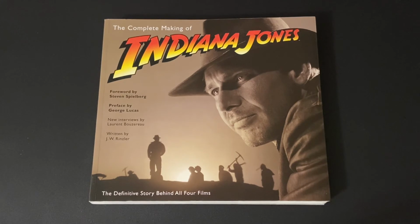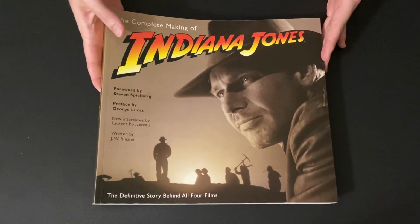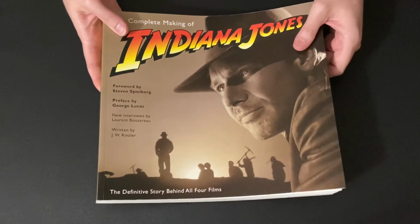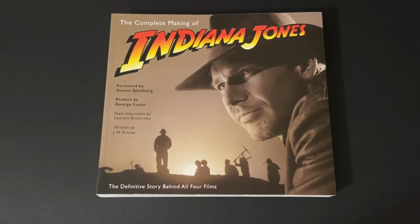This was done to tie into the release, obviously, of Kingdom of the Crystal Skull, but this book wound up coming out in 2008. This is the paperback volume, and by paperback, I just mean it's soft cover, but it's still just a giant tome. But what makes this extra special is, of course, I have read all of J.W. Rinzler's making-ofs, at least most of them, but almost always I've read them in libraries because the books themselves are very expensive and are still very expensive on the used market. And I wanted to get them in hardcover someday, but I just haven't gotten around to it.